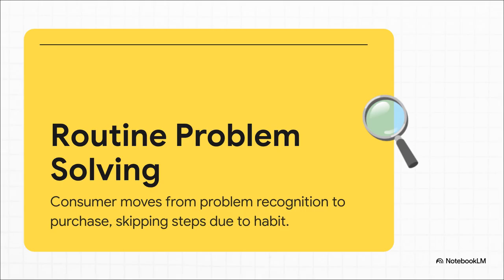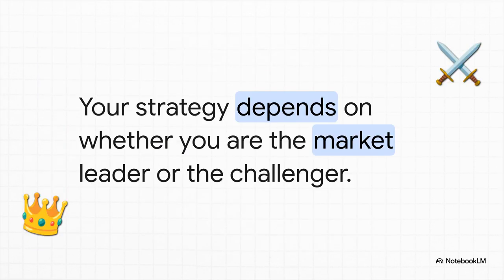It's like the whole decision-making process gets bypassed. They feel a need, and bam, they make the purchase. Their brain's already done the work a long time ago. Okay, now this is where it gets really, really strategic for you as a business owner. When your customer is in this routine mode, your marketing playbook literally splits in two. It all depends on where you sit in the market.